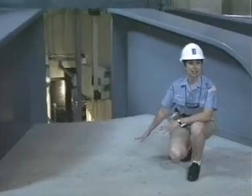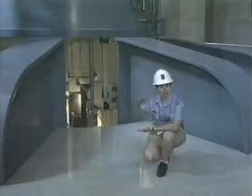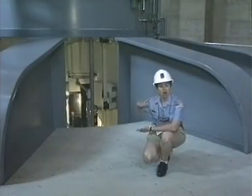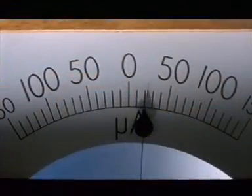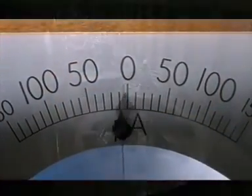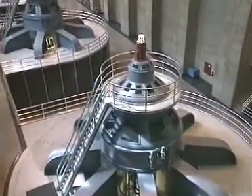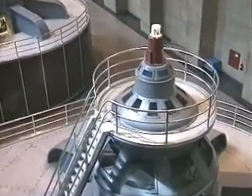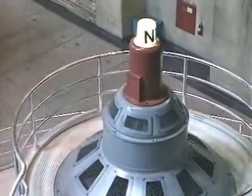We're on top of a 600-ton magnet that goes all the way around the generator, and it's attached to the shaft. Above and below the magnet are coils, and as the magnet moves around the coils, it produces electricity in the coils. The Hoover Dam generators produce alternating current. That's because they have a rotating magnet which changes the direction of the current.